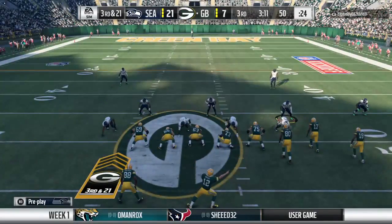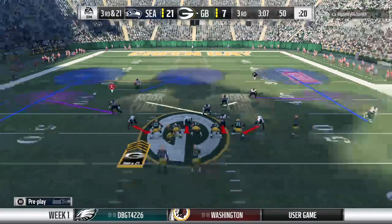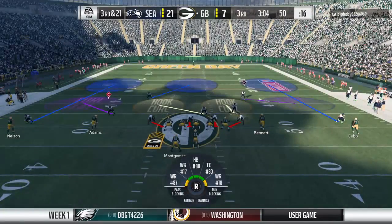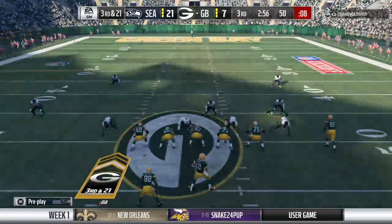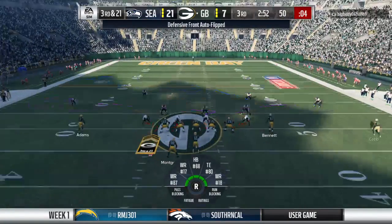319, 850. Over, get 300. Get 300. 319. Over. Switch. 850. Switch. I'll go over here.